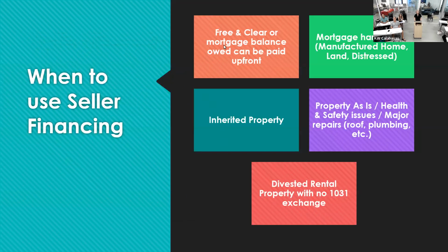It especially is good for homes that are free and clear, or the balance that's owed on them is minimal. And it might be the size of a down payment. So there might be $60,000 or something. And you'll see why as we talk through this. But free and clear is kind of the magic word.